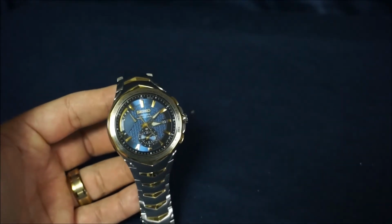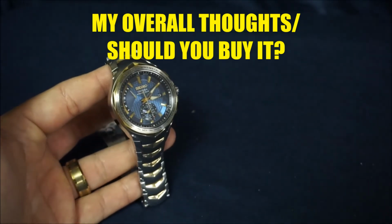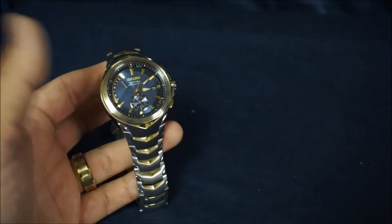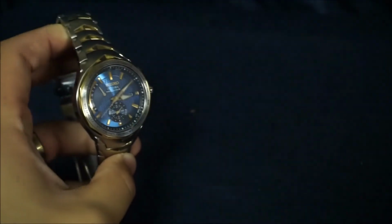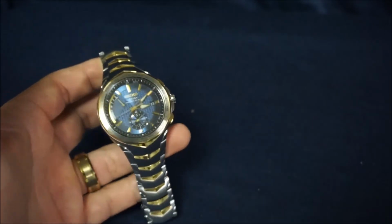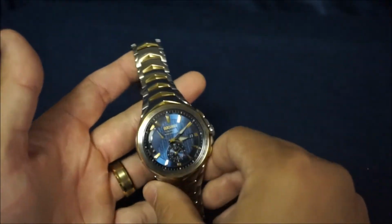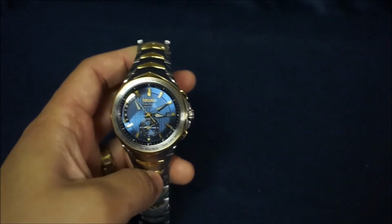Alright, so next and last talking point is my overall thoughts and should you buy this watch. I don't really think I need to go into it again because I basically just gushed over it on X-Factor, but my overall thoughts is that this is one of the most beautiful watches I've bought in the last 3 years at least. Yeah, there are other watches that I own that I probably like better, but as far as overall attractiveness and, I guess you want to call it sex appeal, to me this is just an extremely sexy watch.